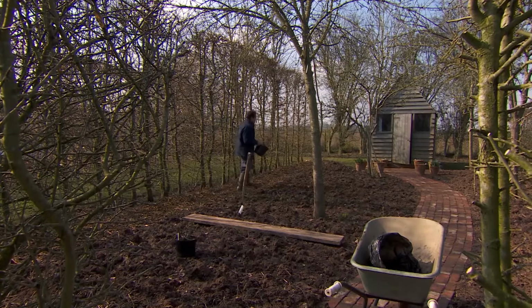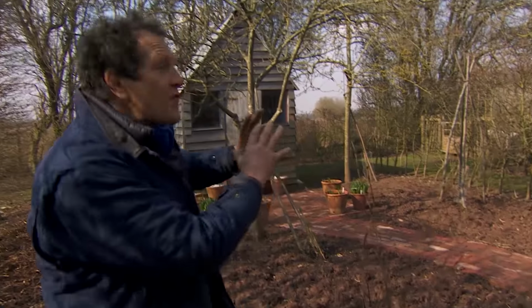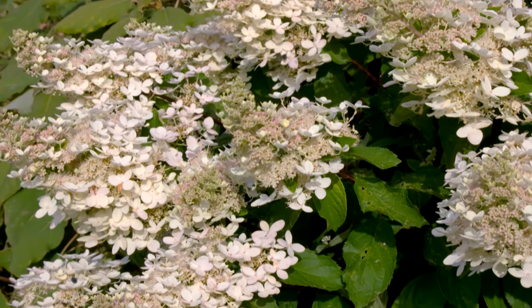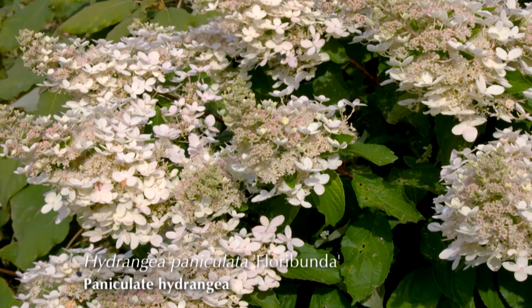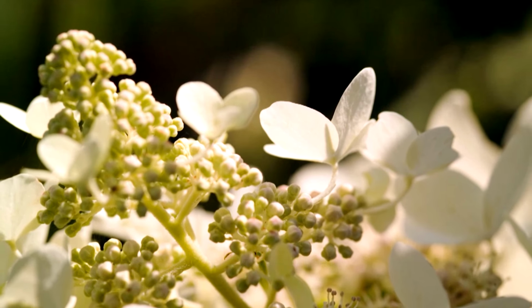If I put this back here, now, this will fill this area, and you can see that with a backdrop of these bright green leaves and then the lovely flowers, which have that combination of intensity and drama, but lightness of touch. That's what I'm after. So, very exciting. We'll get that in the ground.